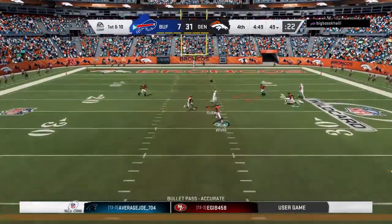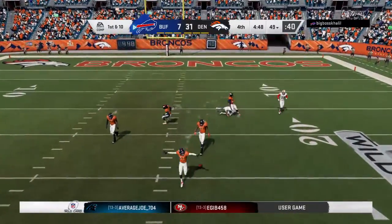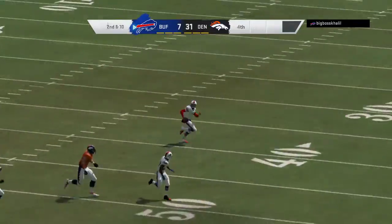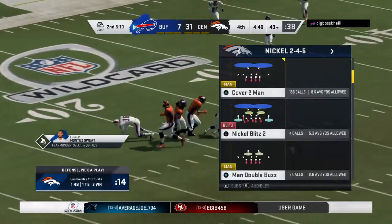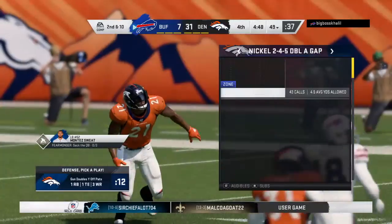Forced out to his left. Now he's going to let it go deep, back over the middle. And he couldn't hang on. Would have been their 4th pick of the game. Instead, 2nd down. Another incompletion.